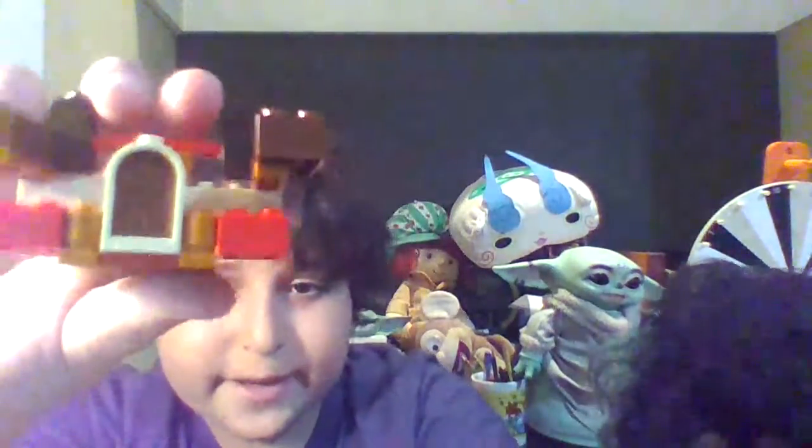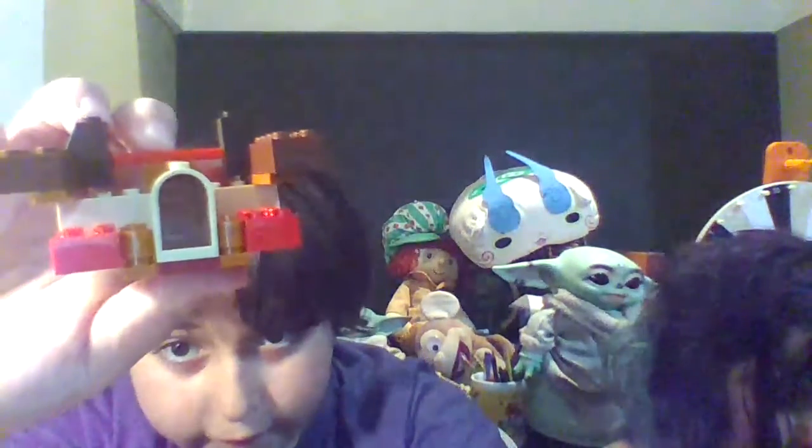Okay, sorry guys, I didn't keep you updated, but this is my house so far. It has a door now. Woo! But the bottom isn't that stabilized, guys. Now you need a stable bottom. Look, I'm stabilizing it. Don't worry. Now it's stabilized.